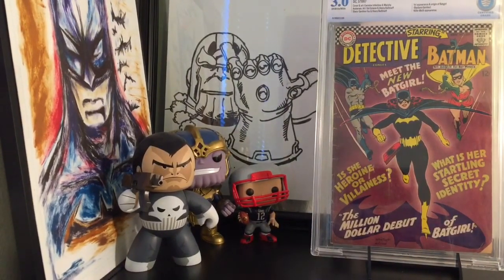It's a CBCS Detective Comics number 359, first appearance and origin of Batgirl, Barbara Gordon. More importantly, a Killer Moth appearance. If it wasn't for the Killer Moth appearance, I don't think this book would be worth as much. But yeah, I mean, crazy, 200 bucks. Of course there's spine ticks, of course there's a little missing piece here. I think there's a date stamp in the back, but like I said, I wanted to buy like a 5.5, but for 200 bucks, there was no way I was gonna not buy this.